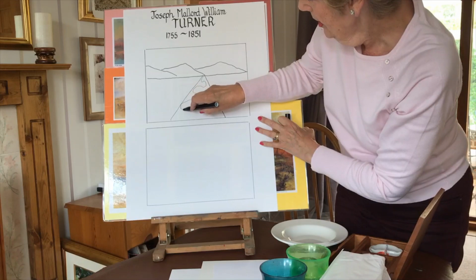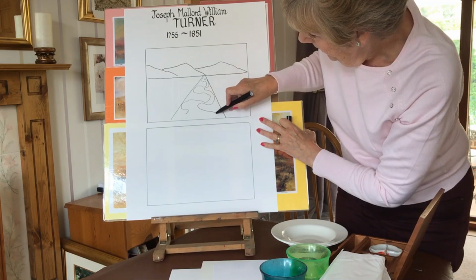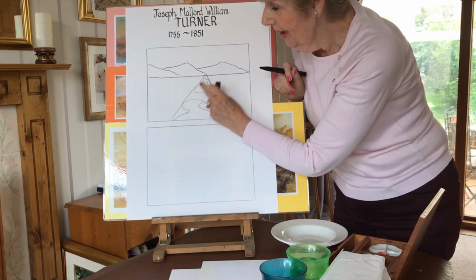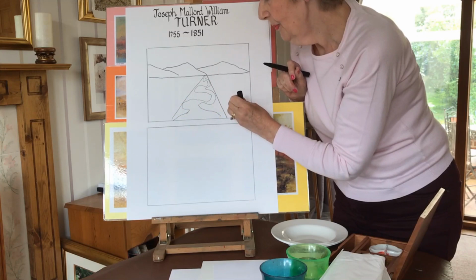meander it until it got to here. So this would be the passage it would take, where it would be very, very narrow up here and very wide as it gets towards us. So that's just simply a bit about perspective.